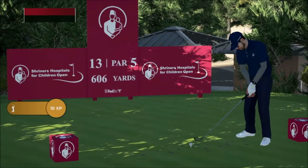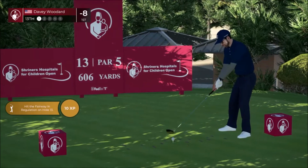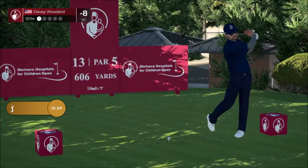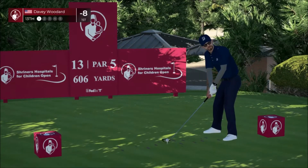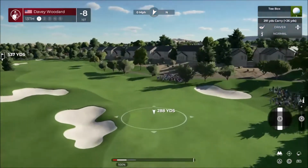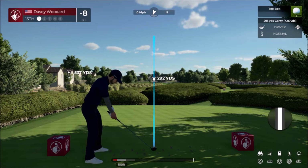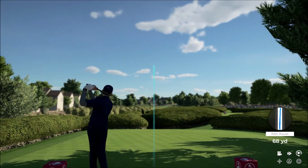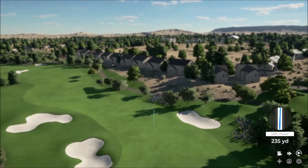The 13th at TPC Summerlin is a monster par 5 measuring over 600 yards from the back tees. The big hitters with a tail breeze can cover that bunker on the left-hand side. But if you want to lay up, make sure you've given yourself the right number because there's a lot to this green and plenty of ways to 3-putt it. Be careful on approach. That looks to be a fairway finder to me.